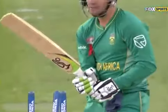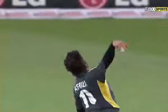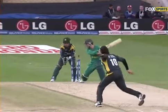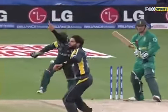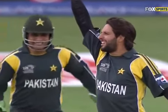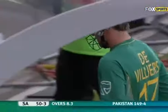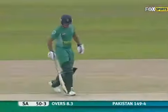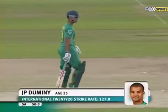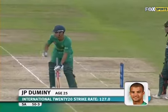A quicker delivery. Inside edge. Onto the stumps. What a sight for the bowler and for the whole Pakistan. Pakistani supporters in England, worldwide, and in Pakistan. They must be glued to their televisions. And Shahid Afridi is on fire here. The ground is noisy. Everybody is supporting the Pakistan team, and Shahid Afridi is the man. So the skipper will dig on the bowling straight away. 10 for 3 in the last 18 deliveries.